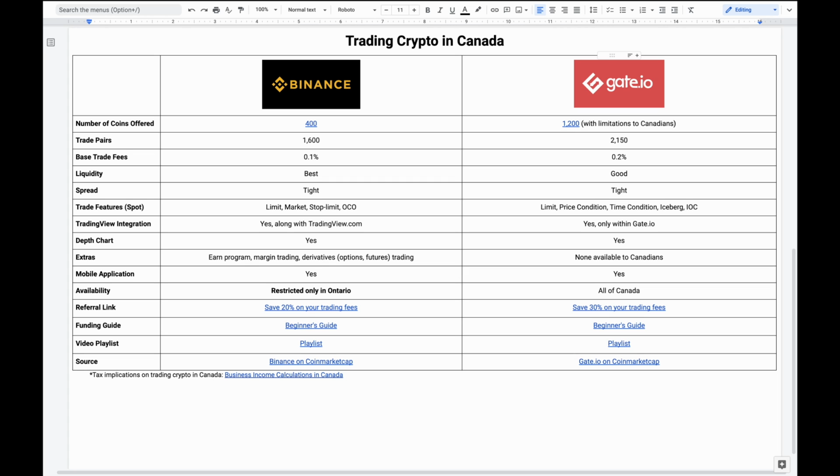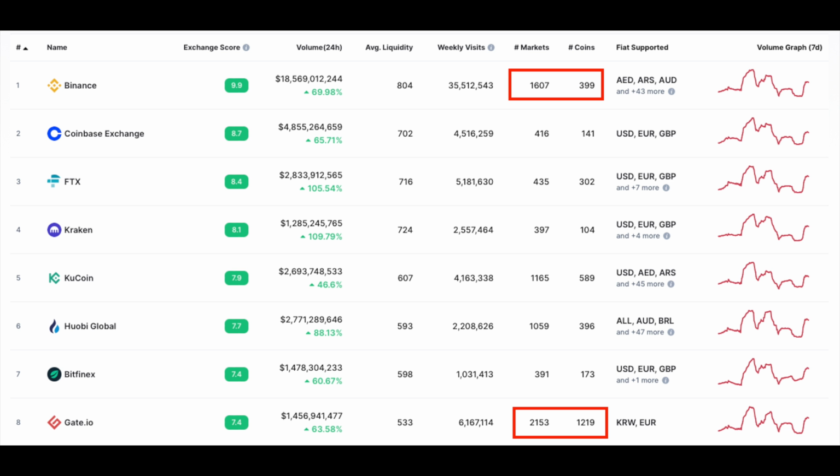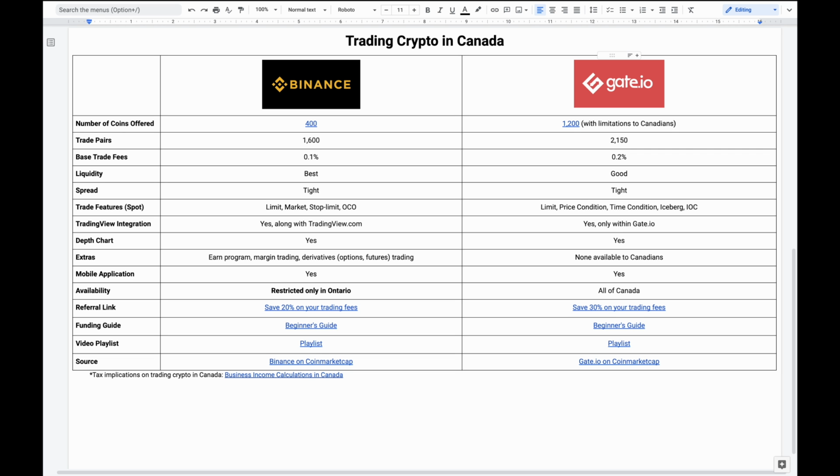In a nutshell, they're a bit of a stripped down version of Binance with the look, feel, and offerings. One leg up that they do have over Binance though is their coin offerings. They actually have significantly more coins listed on their exchange than Binance does. So there you have it. Those are the best platforms and exchanges to buy and trade crypto in Canada, in my opinion.